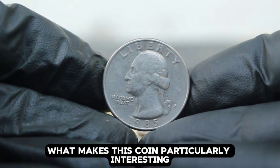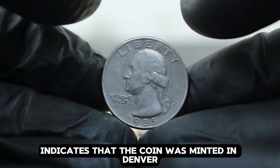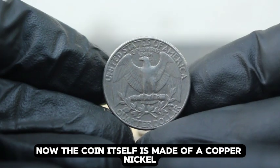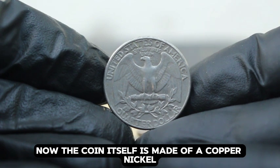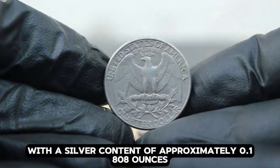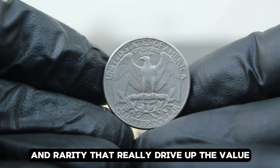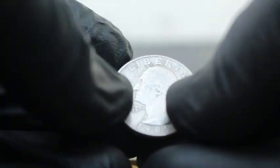What makes this coin particularly interesting is its mint mark. The D-mint mark indicates that the coin was minted in Denver. Now, the coin itself is made of a copper nickel clad with a silver content of approximately 0.1808 ounces. However, it's the condition and rarity that really drive up the value.